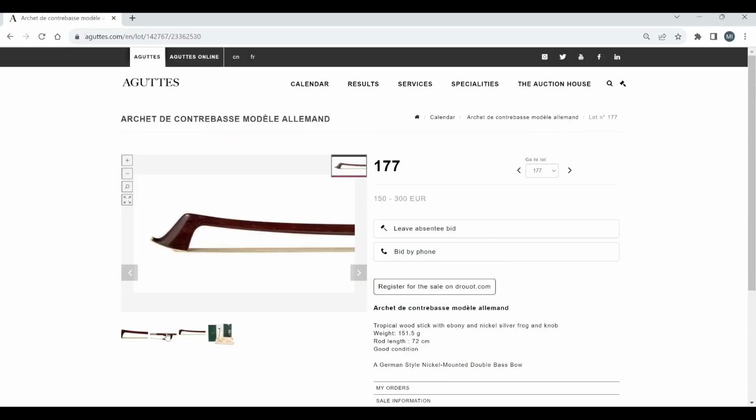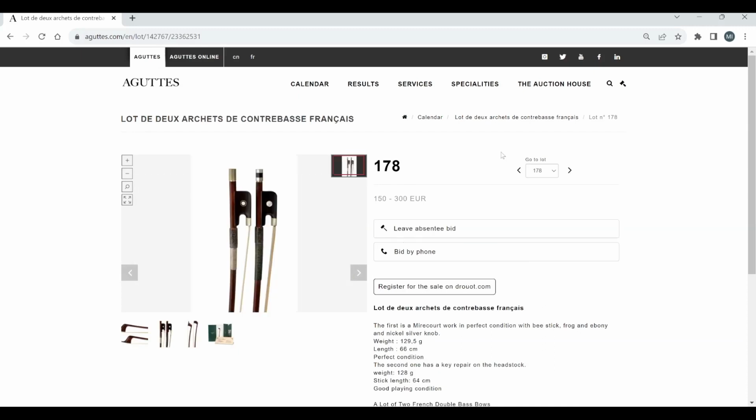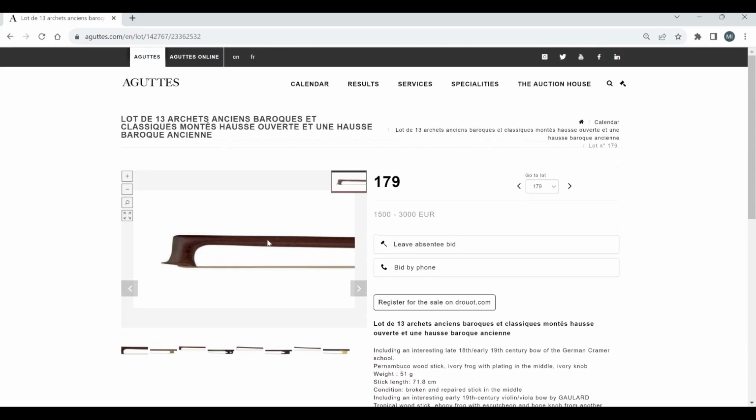German style nickel mounted double bass bow. A lot of 2 French double bass bows. It'd be nice to finish off this auction with something interesting, but I don't think it's going to happen, to be honest. A lot of 13 antique Baroque and classical bows and an antique Baroque frog.